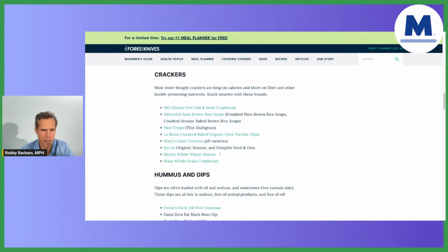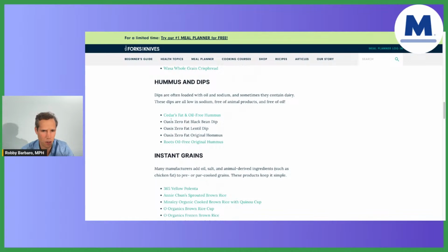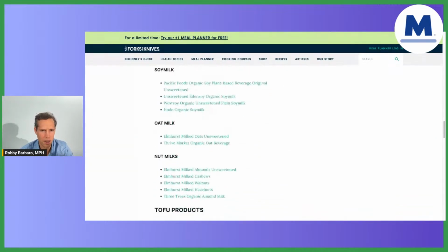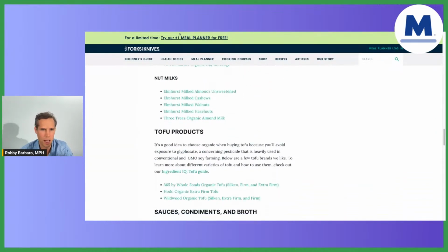Okay. Hummus and dips. Look at these. Oasis is a great brand. All right. Roots oil-free original hummus. Great brand. Lots of good stuff. So I just wanted to share this resource. It's great. I'm actually going to stop sharing my screen.